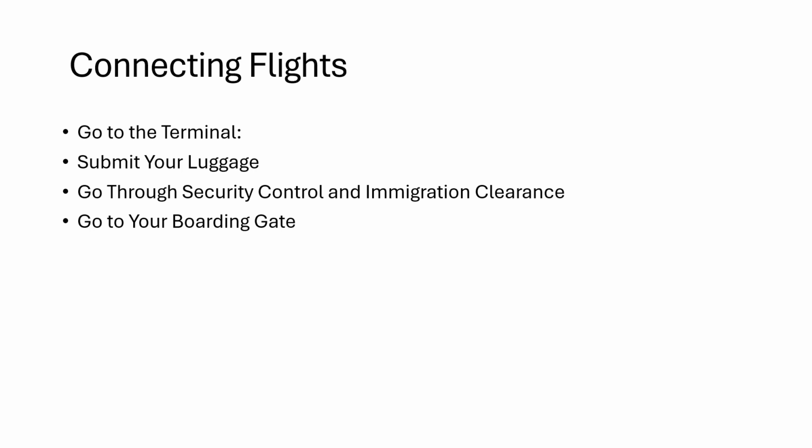If you have connecting flights, then you need to go to the terminal. It should be written on your boarding pass. And if you have to do self check-in of your luggage again, then do it again, and you need to go through security control and immigration clearance just as you did at first. It should be the same. After the immigration clearance, you need to go to the boarding gate and wait there. After this, you need to repeat the same procedure.